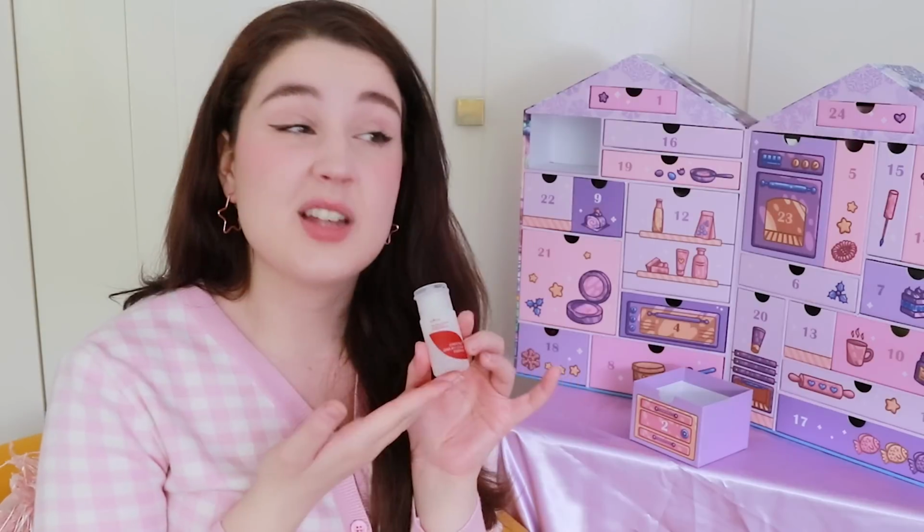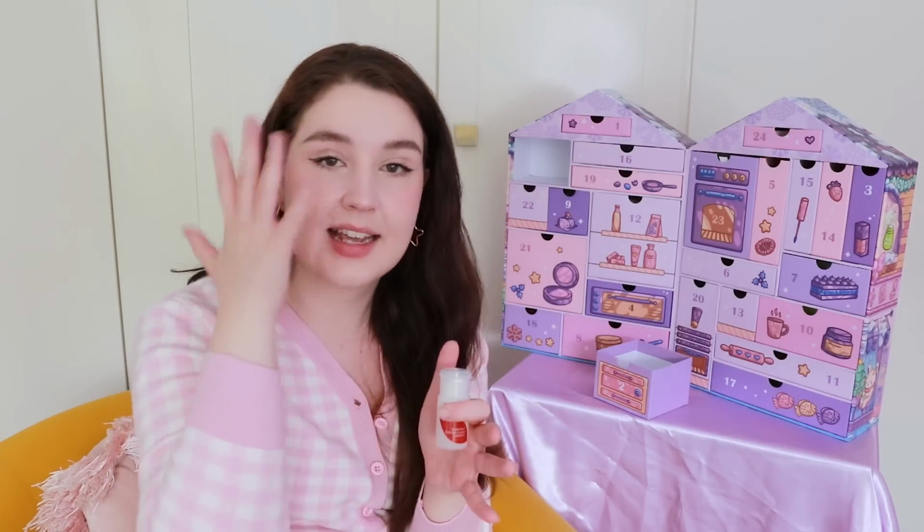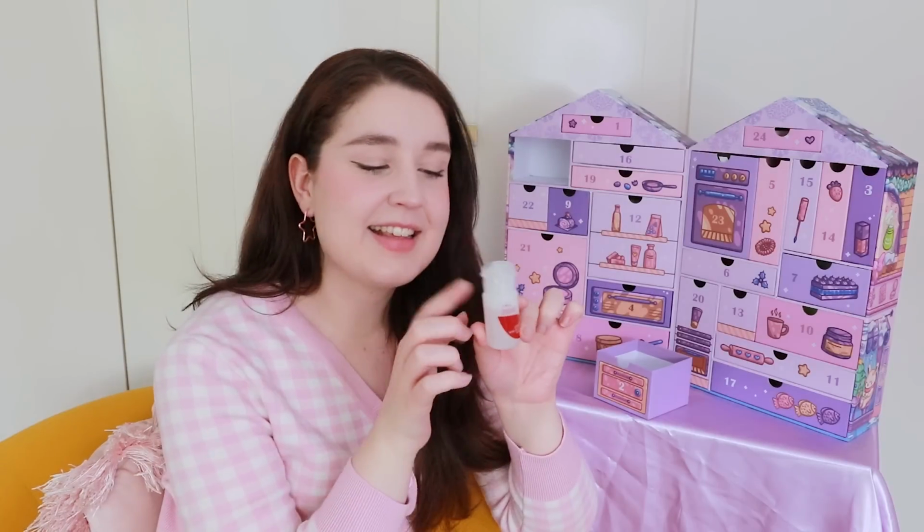This has a really lovely, watery, almost toner-like consistency, and if you're just getting into AHAs and chemical exfoliants, I would definitely recommend this one. You can put it on a cotton pad and brush it really lightly, or if you're a little bit more hardcore like myself, I just pour it into my hands and tap it all over my face. Obviously, this is a travel size and the full size is a lot bigger, but it's really great if you just want to try it out for the first time, and also if you're like me and you want to travel with actives, because it's surprisingly hard to find AHAs and stuff like that in a travel size.